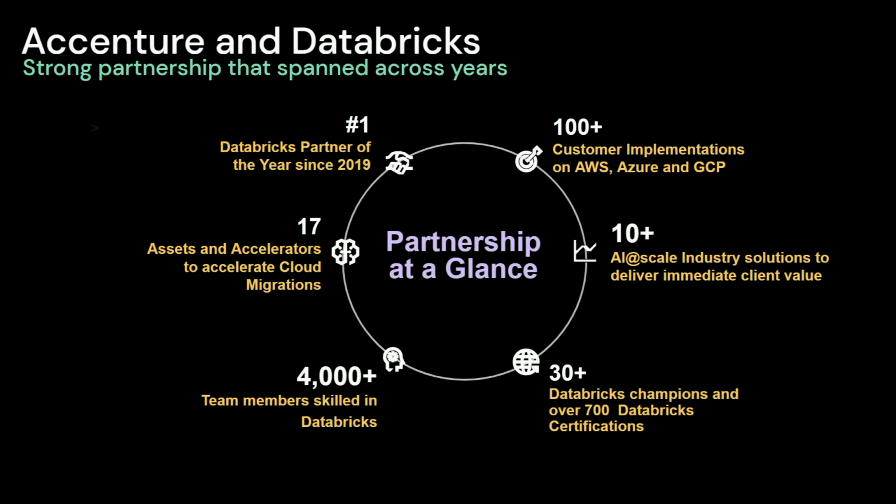Before we go, a quick overview about Accenture. We are the #1 Databricks partner since 2019. We've been a partner for a long time, but we are the partner. We've been winning the Partner of the Year award since 2019. If you have seen the news, even this year, we were the one. So we did not lose our leadership position in that space. Within the Databricks practice, we have implemented over 100 Databricks solutions across multiple clients in all the clouds, AWS, Azure, and Google platforms. We built more than 17 or so assets to speed up cloud migrations and accelerate those journeys.